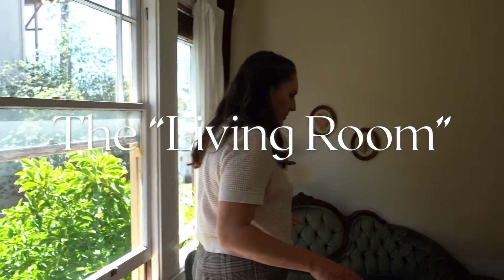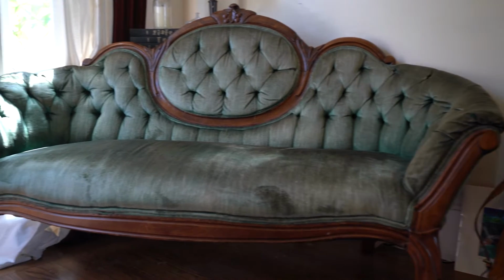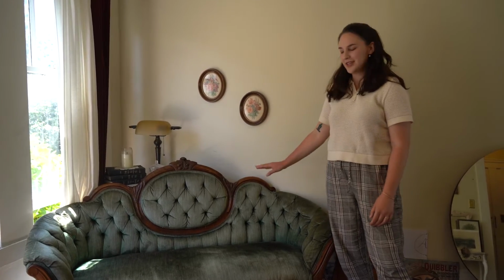Okay, so this is my living room area. This is where I actually sit down to watch TV, eat food, hang out with friends. I don't have a lot of seating in this house, so we often end up sitting on the floor, but this is my little love seat. I found it on Craigslist for $200 and I had it reupholstered because it was falling apart and it's super creaky. Wait, let me show you.